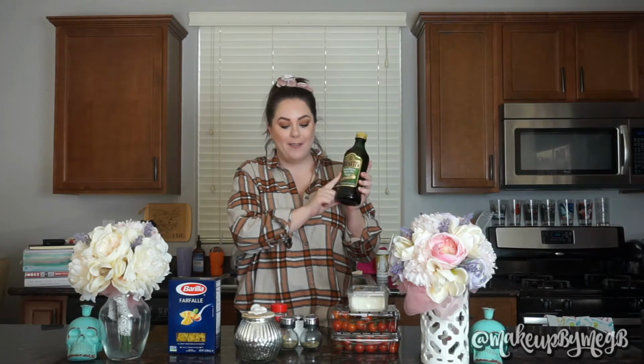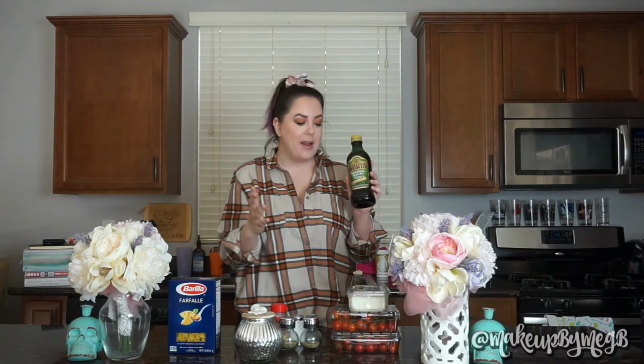Olive oil is pretty dependent on this dish, so you definitely want to make sure you have enough. I have a full bottle, so I'm ready to go. I ran out last night and panicked, so I had to go out and buy more.